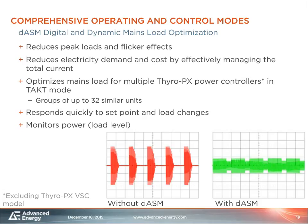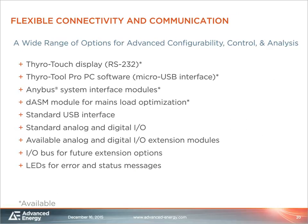You can put the Thyro-Touch display directly on the unit, but normally the units are built into cabinets. So it makes a lot of sense to put the Thyro-Touch display into the cabinet door instead of putting it directly on the unit. So for that, we have a so-called cabinet installation kit, which is a little plastic frame. You can put it into the cabinet door, and there's an RS-232 cable to connect to the Thyro-P power controller.